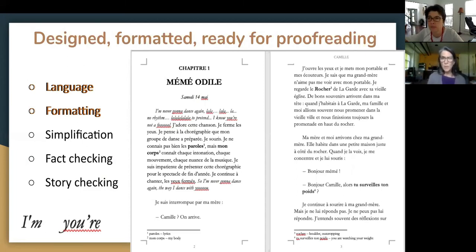So this one, which I happen to know is written by a native speaker, who is a very skilled writer and knows her writing strategies and style very well.